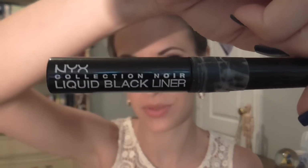Next is a NYX Collection Noir Liquid Black Eyeliner. Okay, you have to forgive this. It is taped. It broke, like the lid broke in half, like where the brush actually is. So I taped it. Yes, I did. Because it wasn't that old and it still was working perfectly fine, so I didn't want to waste it or let it dry out because of that, so I taped it. But this has been one of my favorite eyeliners ever. This is what it looks like.